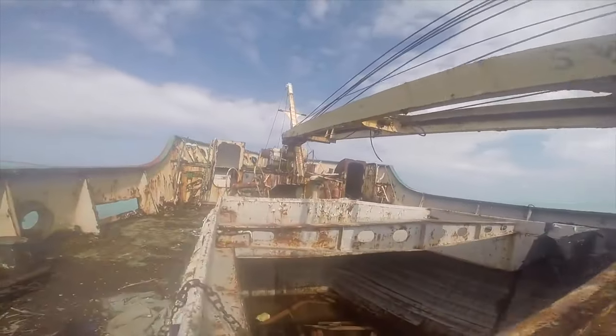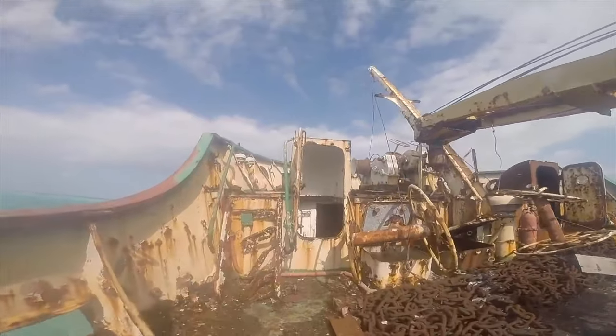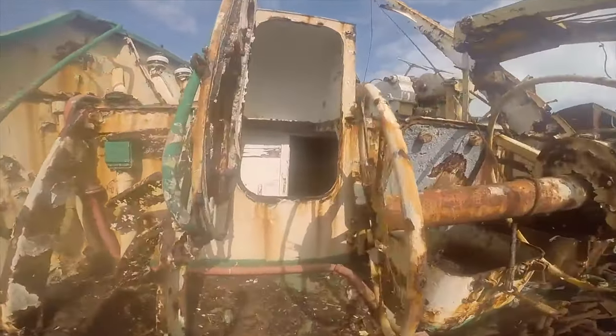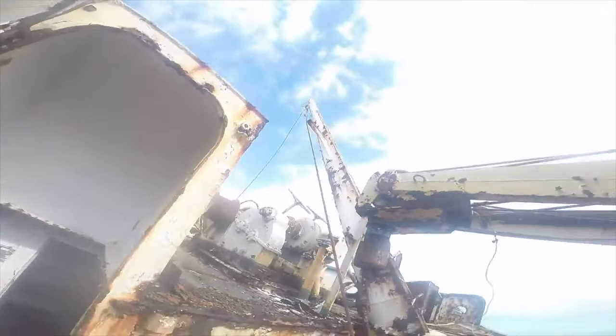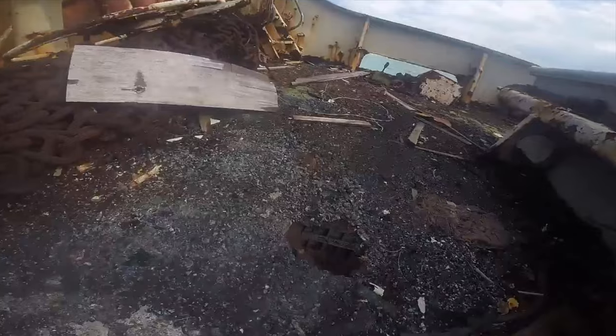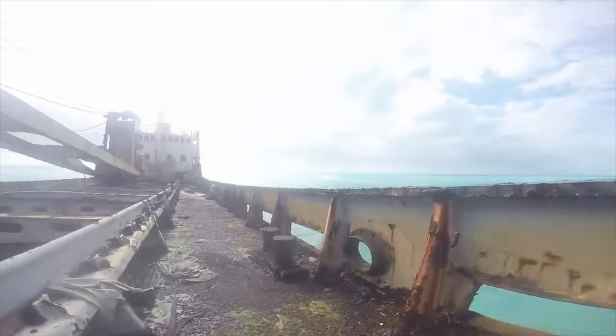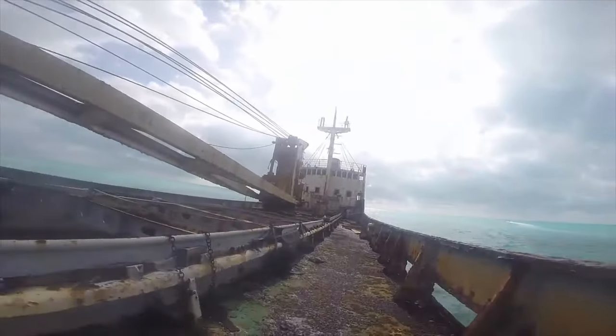So there's so much rust on this ship, which is why it's such a risk to go here, to even stand on the ship, because there's holes. Look down here. There's just so many different areas and angles. Look at this hole. What if you fell through that? That must mean that the floor of the ship must be so weak.